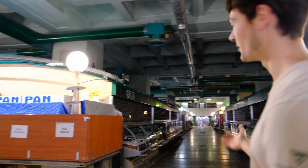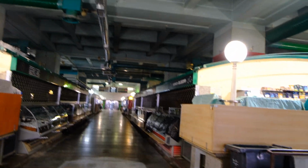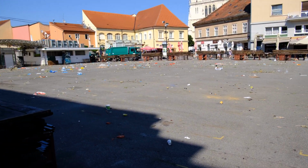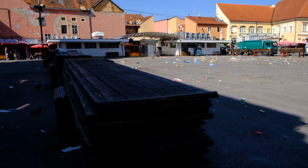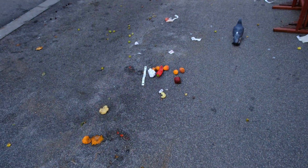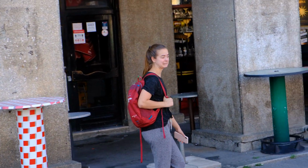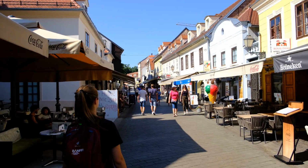We went to the Dolac Market, but it's abandoned currently. It's closed, but the door is open to get in. So now we just have the whole abandoned market to ourselves. Oh, that was interesting. We think we missed a food fight because this whole place is crawling with nasty food. Swarming flies everywhere. Elena's walking far, far away because she does not like it.